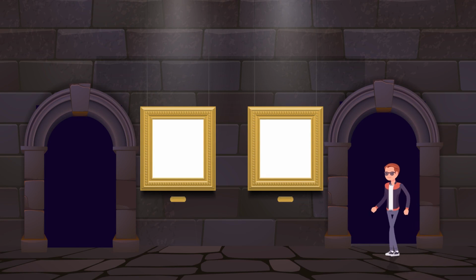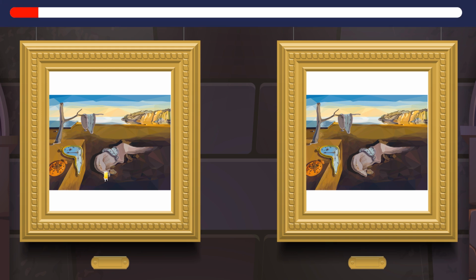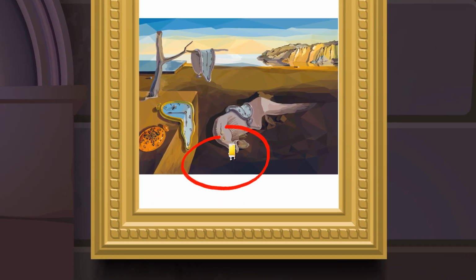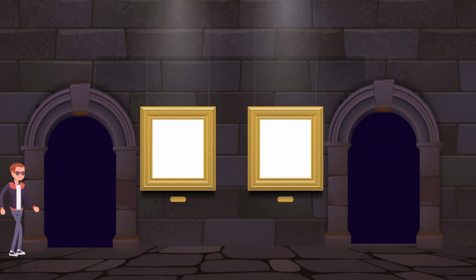This is The Persistence of Memory by Salvador Dali. Which painting is a replica? It's the one on the left. I don't think a melted modern smartphone belongs there. Turn right. And one more choice to make.